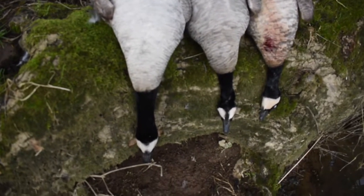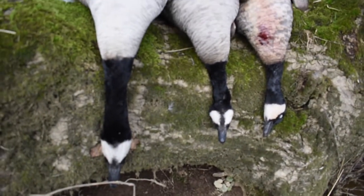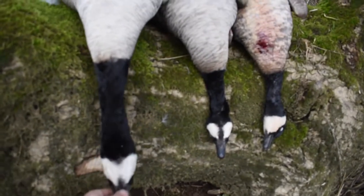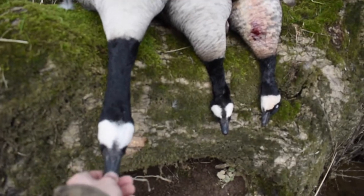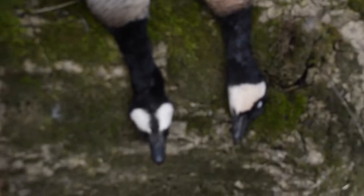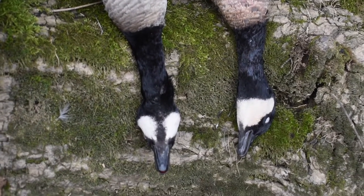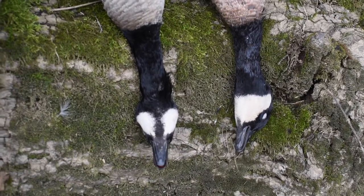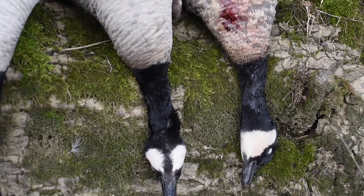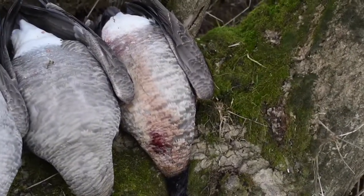Here's a closer look at the birds from today. I'm pretty sure this one here is a lesser. It's not the size of a greater, but it looks like one. And then these guys over here, I know that that black stripe between the white cheek patch means something, so I need to go back and look at my books to see if that's either an Aleutian or a cackler. They are a little big, they're fat little guys.